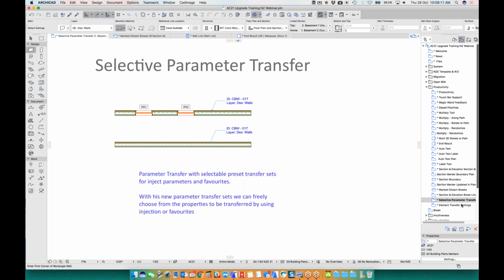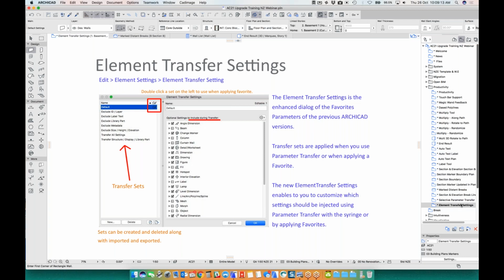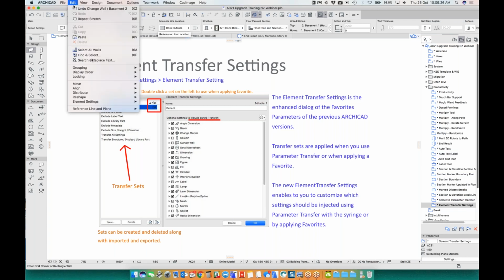The next view, element transfer setting. What I'll get you to do is go up to Edit, Element Settings, and then the Transfer Settings. So that was Edit, Element Settings, and then Element Transfer Setting.